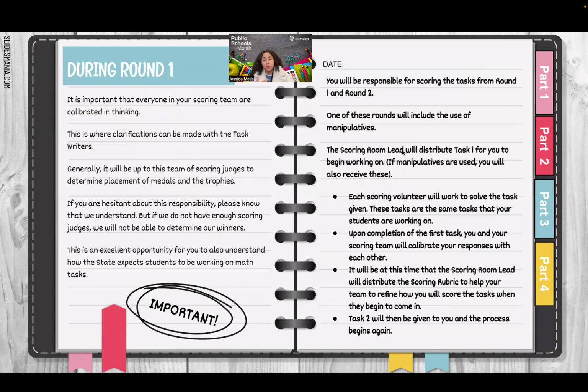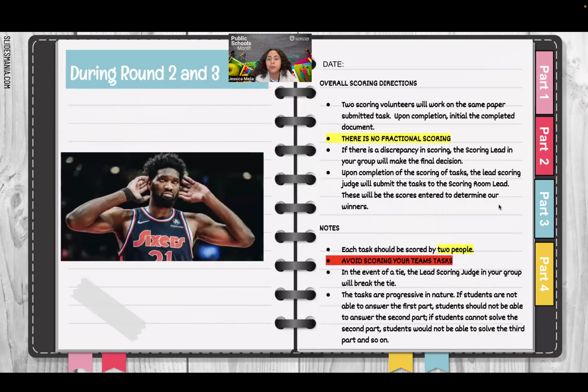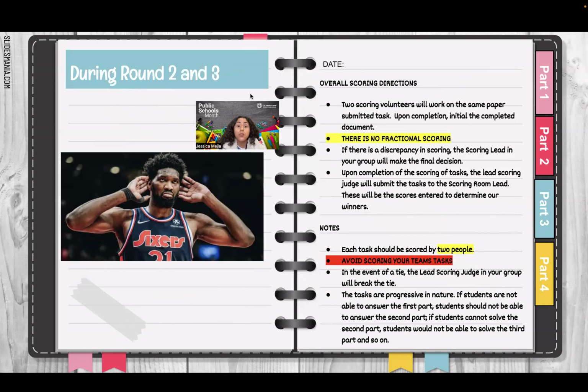So it's a similar process for task 1 and 2 around calibration: working out the problem independently, calibrating, and then looking at the rubric and identifying, okay, this is how we're going to score the task. So in rounds 2 and 3, this is where most of the scoring will begin. So overall scoring directions: 2 scoring volunteers will work on the same paper submitted task.